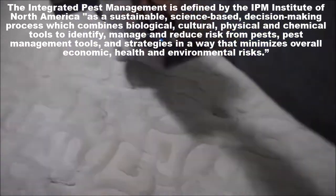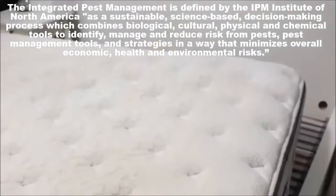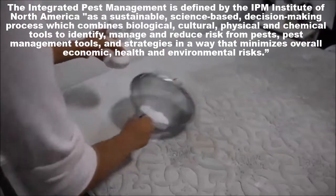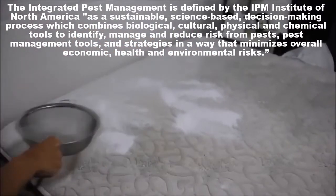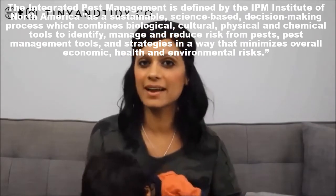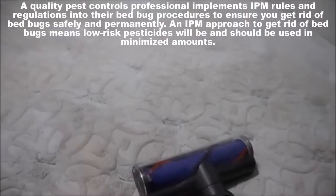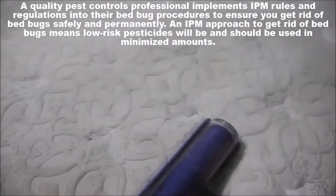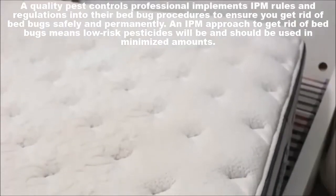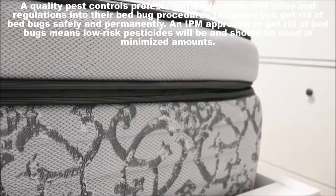Integrated pest management is defined by the IPM Institute of North America as a sustainable, science-based, decision-making process which combines biological, cultural, physical and chemical tools to identify, manage and reduce risk from pests, pest management tools, and strategies in a way that minimizes overall economic, health and environmental risks. A quality pest control professional implements IPM rules and regulations into their bedbug procedures to ensure you get rid of bedbugs safely and permanently. An IPM approach to get rid of bedbugs means low-risk pesticides will be and should be used in minimized amounts.